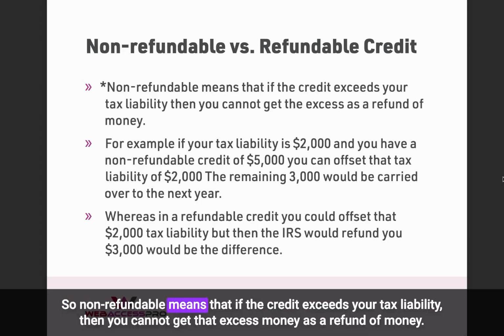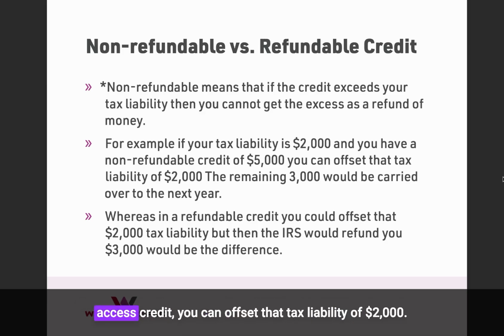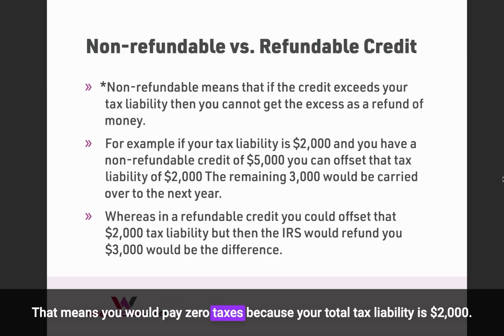So non-refundable means that if the credit exceeds your tax liability, then you cannot get that excess money as a refund of money. For example, if your overall tax liability is $2,000 and you have a non-refundable credit of $5,000 as a result of the disabled access credit, you can offset that tax liability of $2,000. That means you would pay zero taxes because your total tax liability is $2,000.